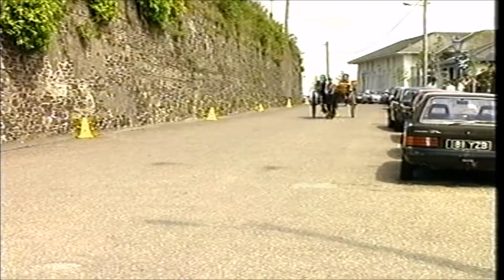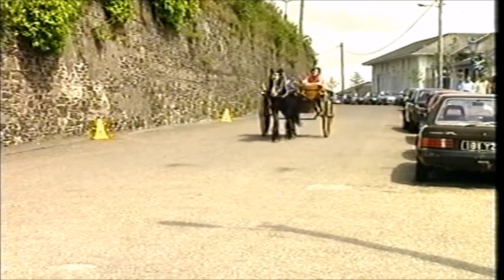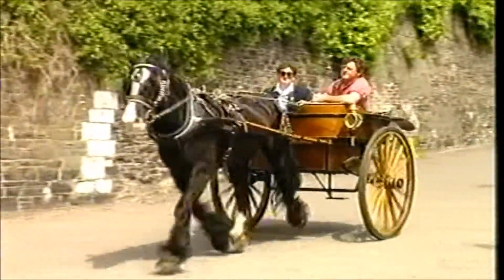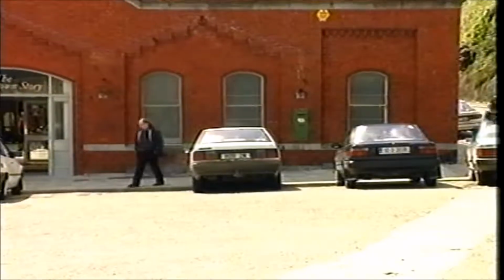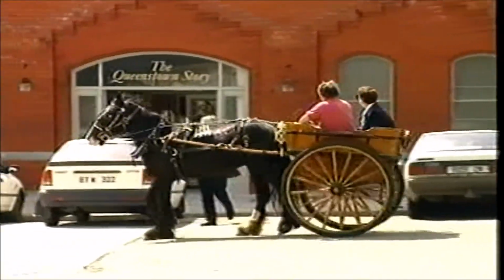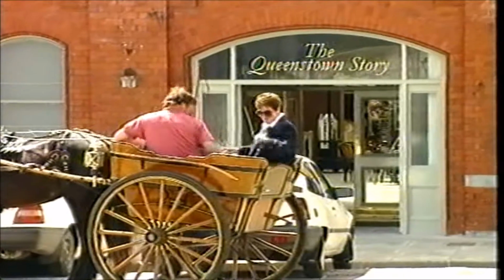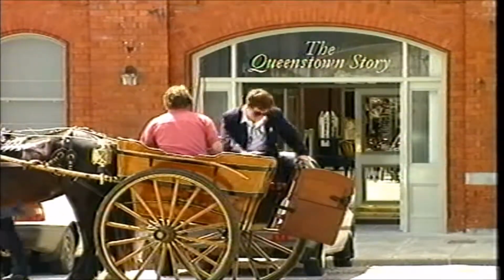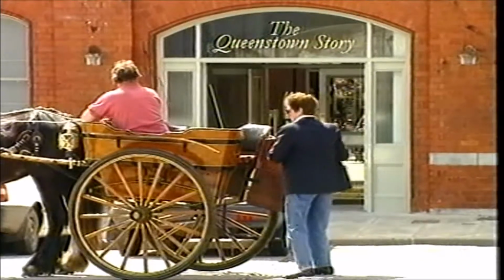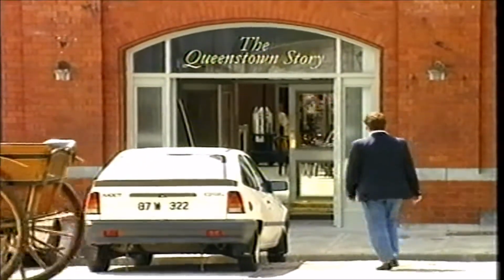From 1845 to 1960, over 2.5 million adults and children emigrated from Ireland via Cove, on coffin ships, early steamers, and finally on the great ocean liners. Many of them would have arrived in Cove on horse and traps just like this one. A dramatic exhibition of the origins, history and legacy of Cove was recently opened at the old railway station. Michael Colophy is operations manager of the Queenstown Story.